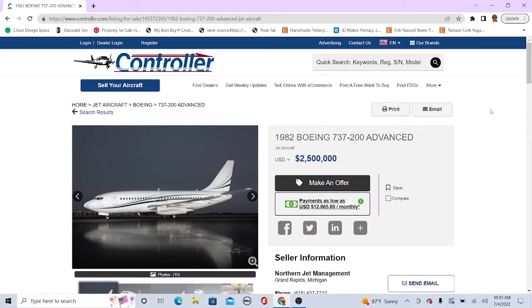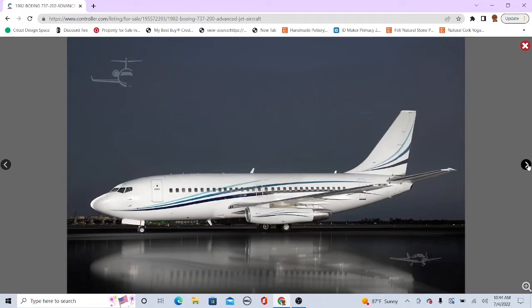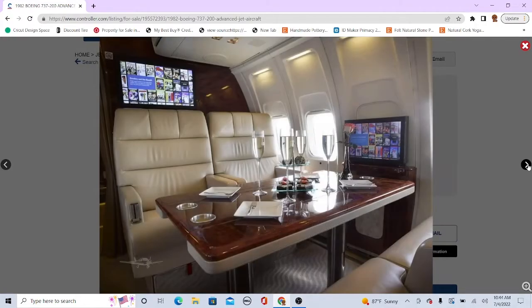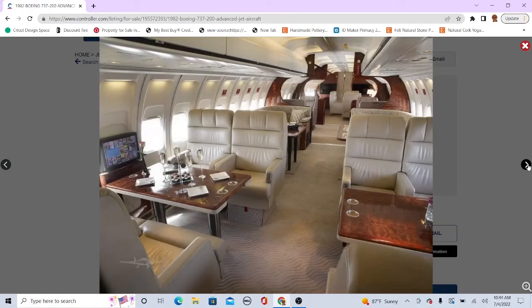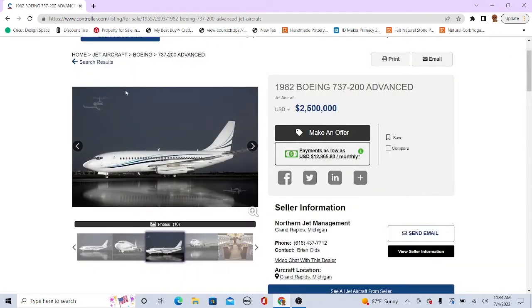It's a 1982 Boeing 737-200 Advanced, 2.5 million. Dang, it's a couch and everything. Okay. That's pretty nice.